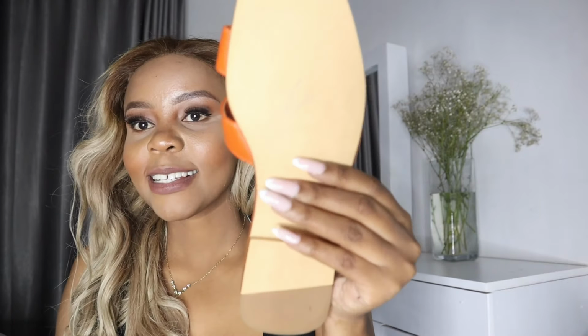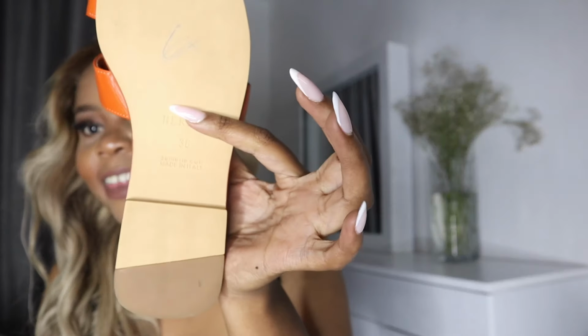Yeah, okay. The next item that we have is these beautiful sandals. The orange Hermes sandals. Orange, beautiful for summer, of course. How gorgeous. They're so new. It's a size 38. For some reason, I'm tempted to keep them because I don't have a perfect sandal for summer. And you know, it's summer.